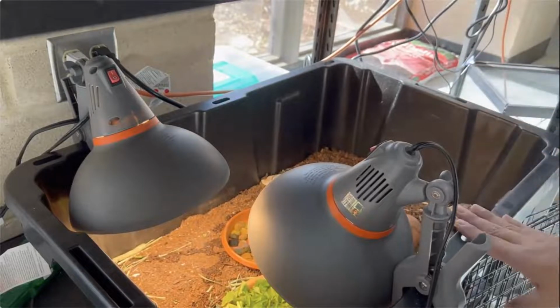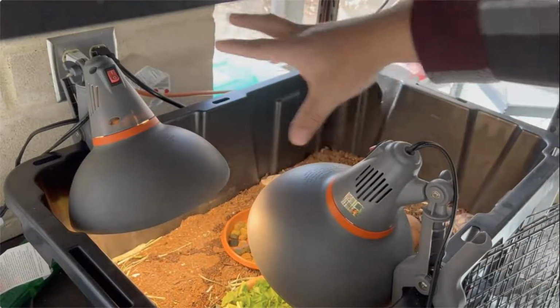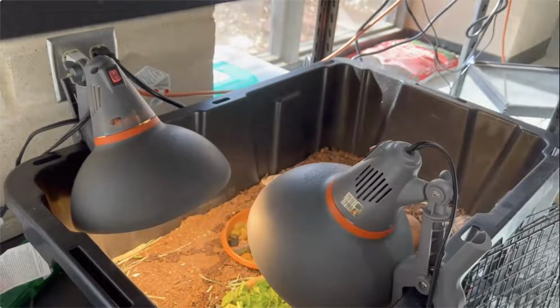When it's summertime, he definitely goes outside, and I can't wait for summertime so he can be munching on some grass outside. But during the wintertime, I have to keep him in here, and I have to fake the sun's wonderful power. The heat energy and the light energy. Pretty cool stuff, right?